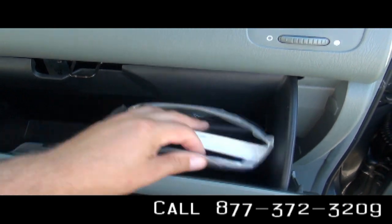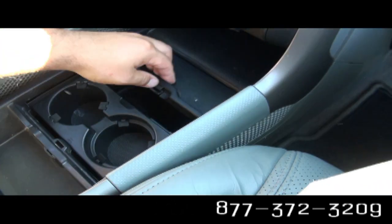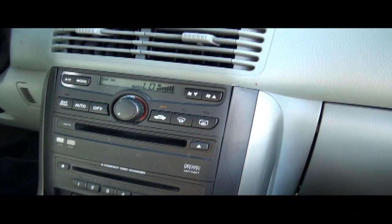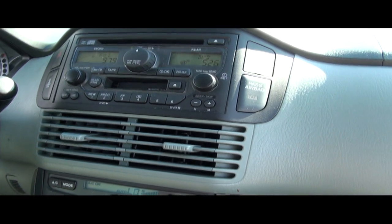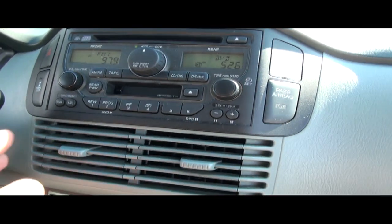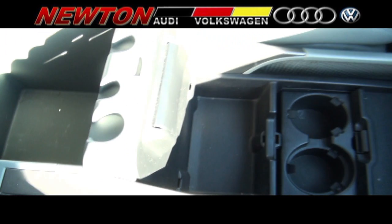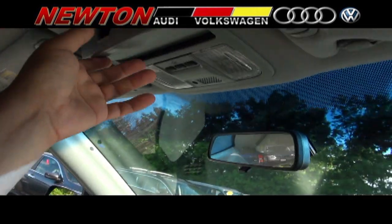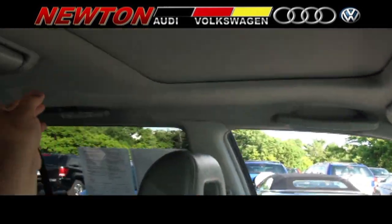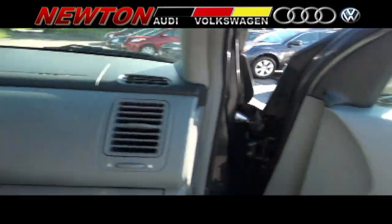All your owner's manuals. Cup holders. Passenger even gets a heated seat. You have the climate control. Control the DVD also. Stereo. Power outlet is in there. There we go. Sunglass holder, home link, moonroof. Look at that, you even get the moonroof with the rear entertainment system.